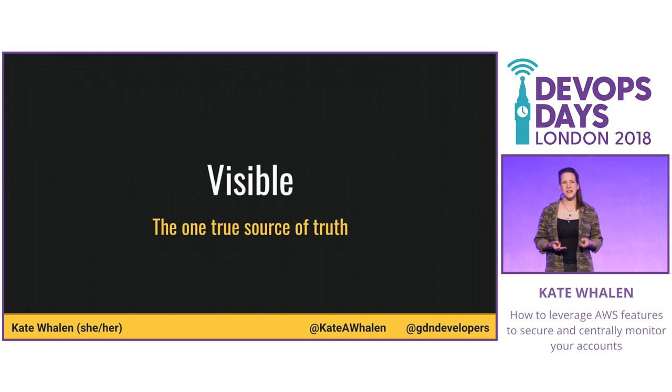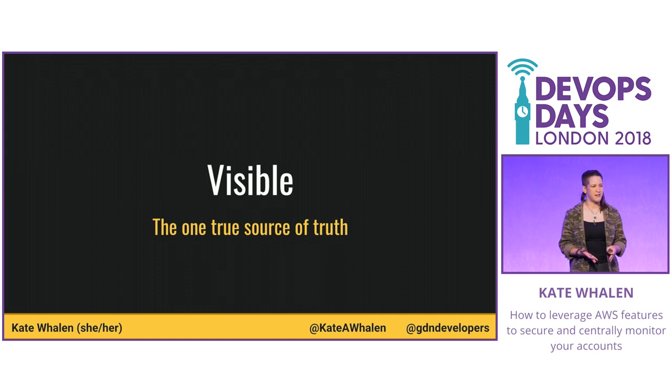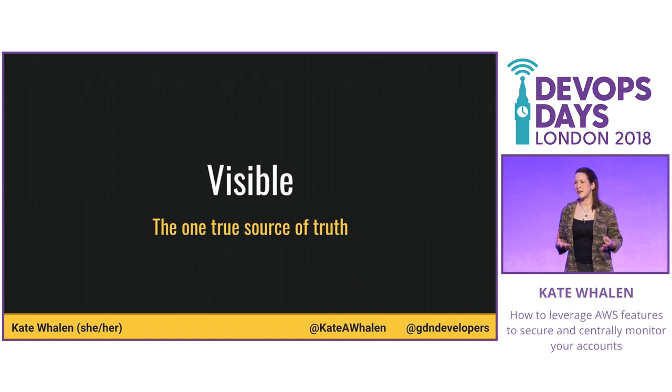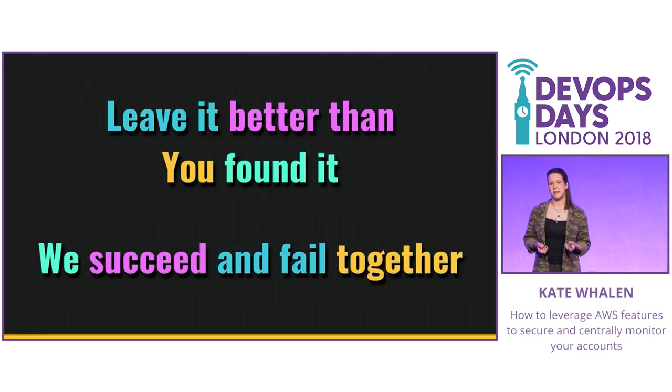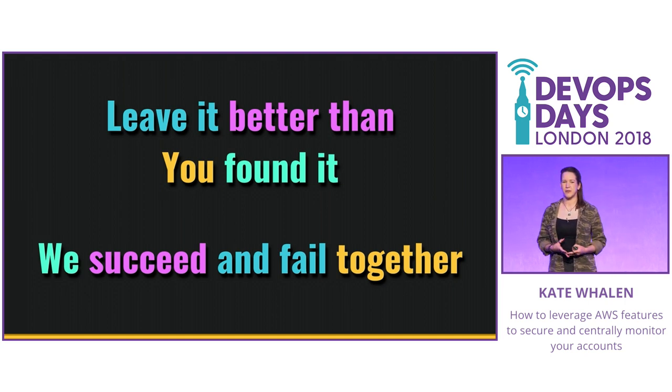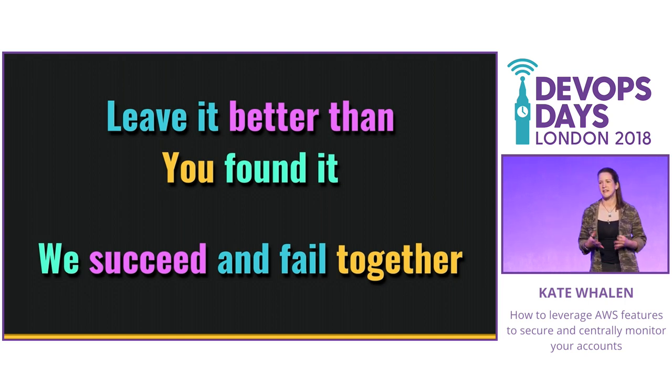The final benefit of a central dashboard is that you're going to make your security status visible and transparent. All teams can access Security HQ, not just our InfoSec team. And they'll see exactly what InfoSec sees. This is good because it's a shared responsibility model that we should all strive for. Leave it better than you found it, because we succeed and fail together. Any team should be able to raise security issues or try and fix them themselves, not just a dedicated security one.